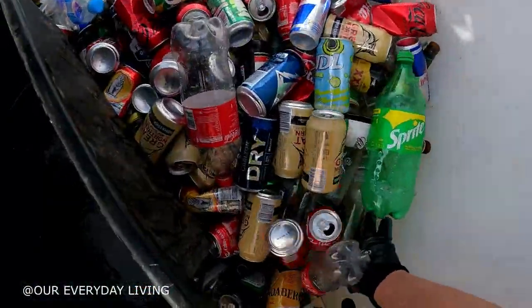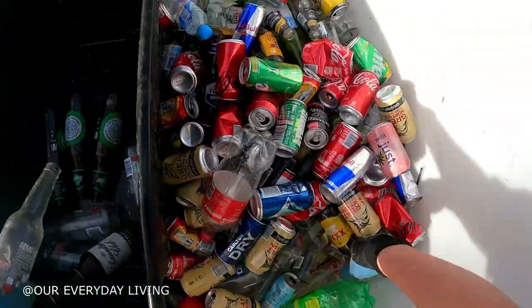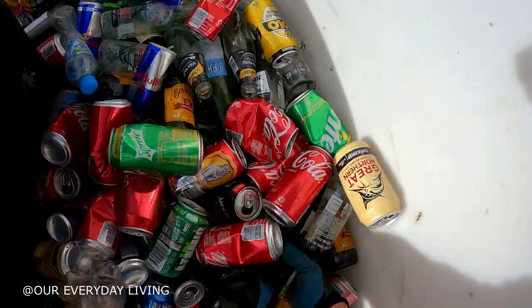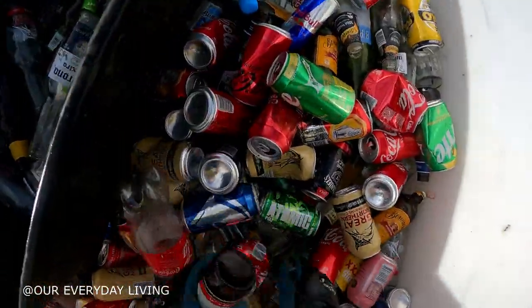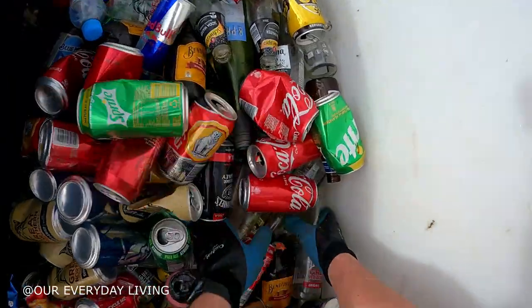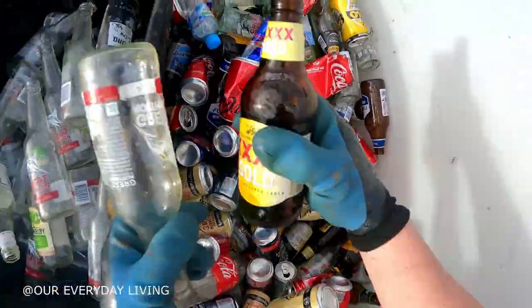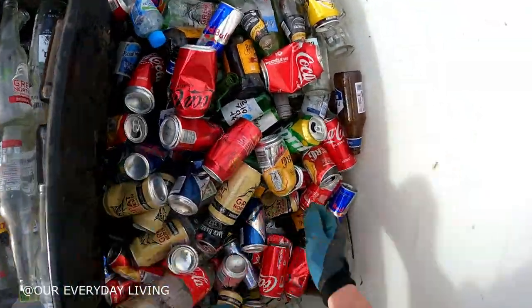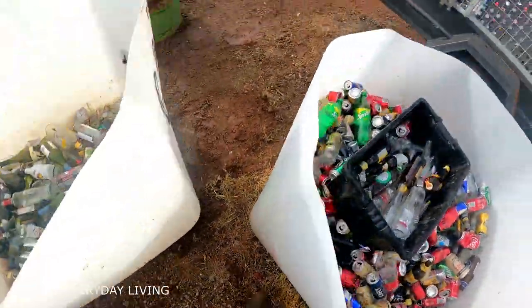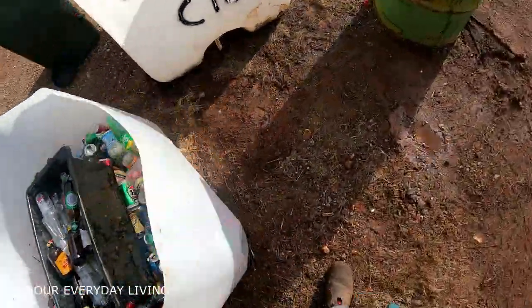Too heavy. On it. Doesn't look like this one's got a tap on it. Okay, it's alright.